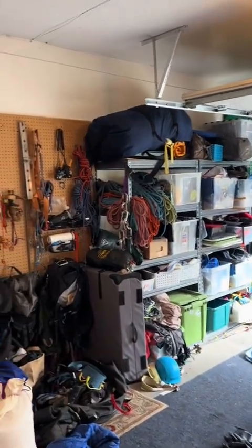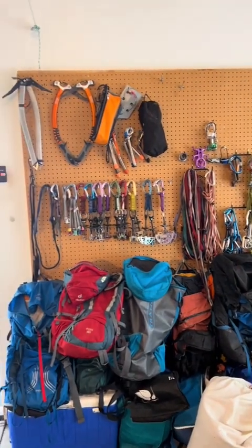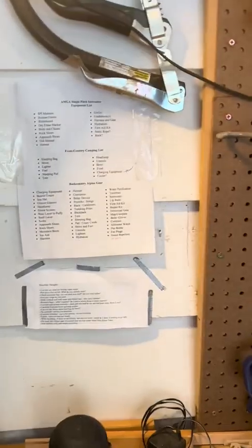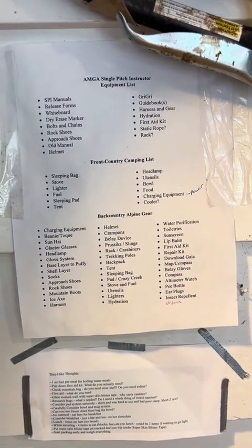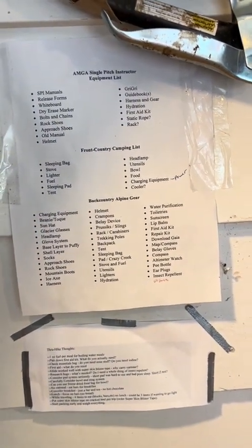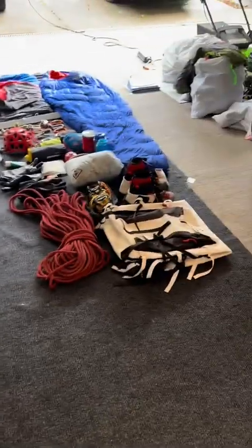So I have some things set up in a certain way so I don't make mistakes. First, I do have a gear wall with everything set up the way I like it so I can find things easily for my whole family. Directly above my workbench, I have these lists that I try to keep. And I look at this before I go into the field every single time to make sure I don't forget something. So today I'm going to talk about my mountaineering equipment.